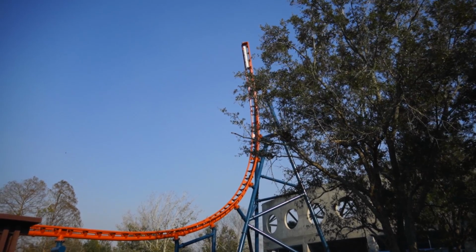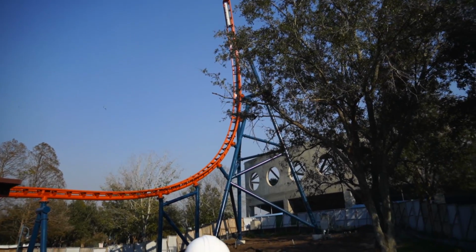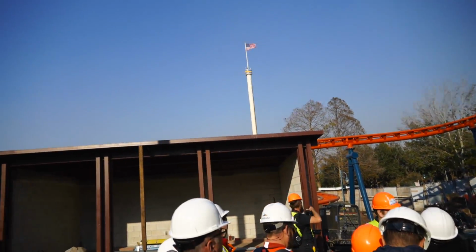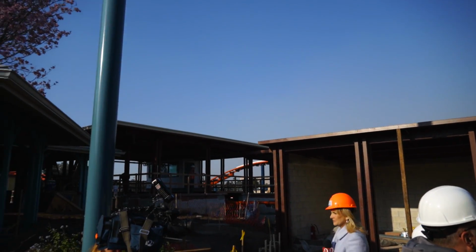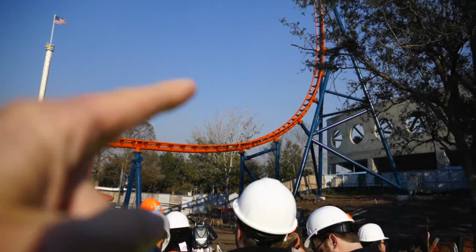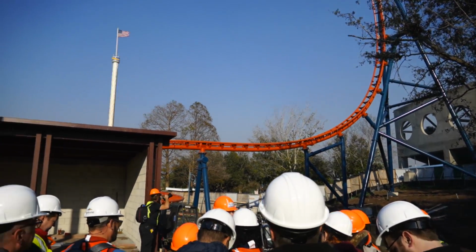He also said that the construction site was so tight that they had to start over here, put in footers here, and then start working their way through. Whereas on normal ride construction, you would do all of the footers and then you'd bring in all the track. But like we showed you earlier, a lot of the track is in, but there is a section of track that just ends.